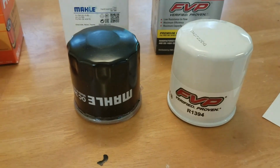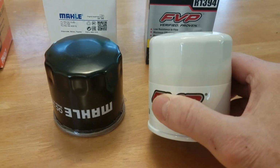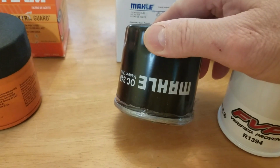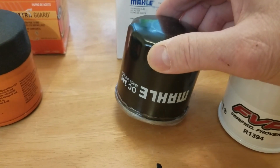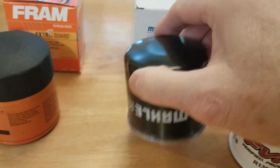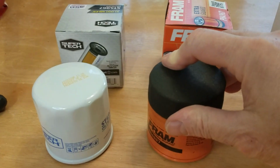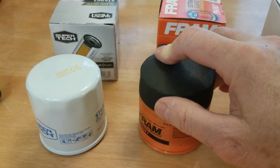Weight. I compared the weight on all of these things, so let's start off with that. The FVP, 6.78 ounces or 192.3 grams. The Mahle was a bit heavier at 7.74 ounces or 219.79 grams. It is the heaviest unit of all, and you can tell it. It feels heavy. The Fram is very close to the Supertech. These are almost identical weights, and both of them are lighter than the FVP and the Mahle.